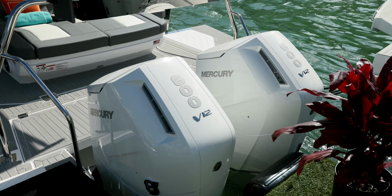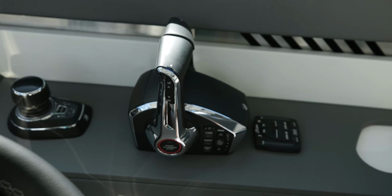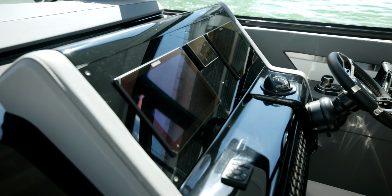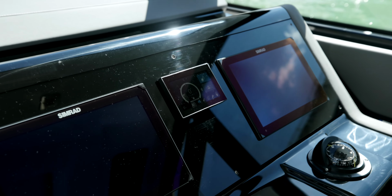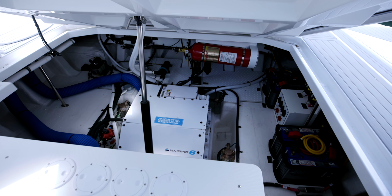Now let's talk power. This GLS is packing twin Mercury V12 600s. That's 1,200 horsepower. At the helm, you've got dual 12-inch Simrad displays, full vessel monitoring, and an intuitive layout that even a new boater can handle like a pro. There's also a Seakeeper 6 on board to keep things stable when the ocean gets rowdy.